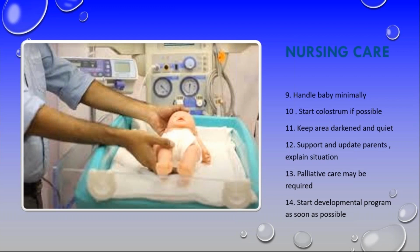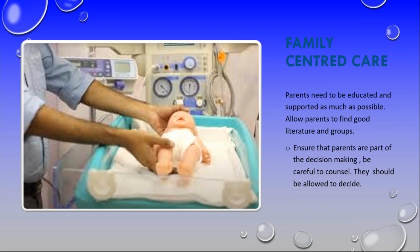Guys, it's very important. This is very scary for parents to observe, and it's very important that we actually monitor this very, very carefully. When we look at family integrated care, it is very essential that education and support is given here, and that they are given as much literature as possible to read, because there will or there may come a time where a decision has to be made, and this should be allowed.